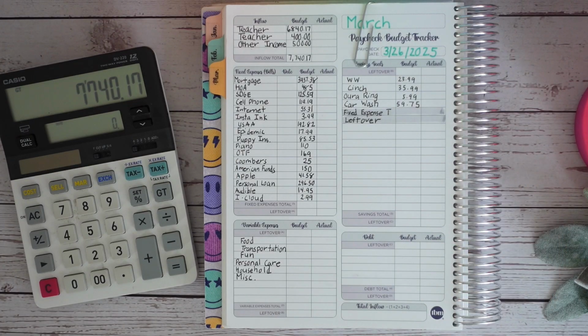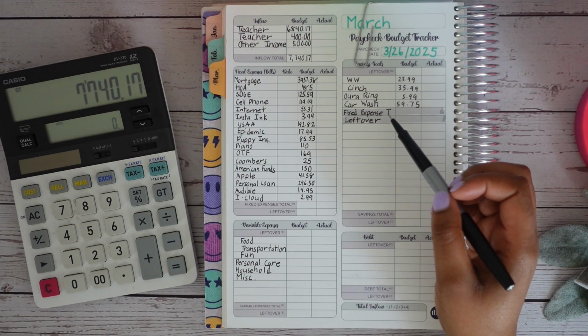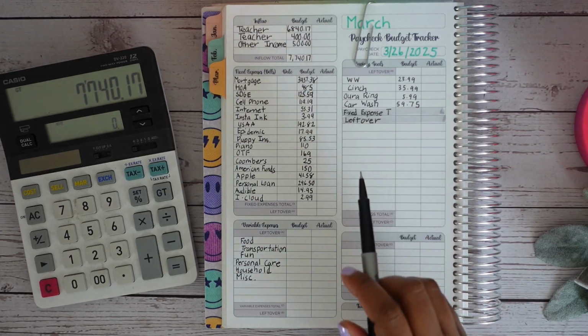Now that I have all of my fixed expenses listed, let's go ahead and calculate those expenses so that I can get my fixed expense total.